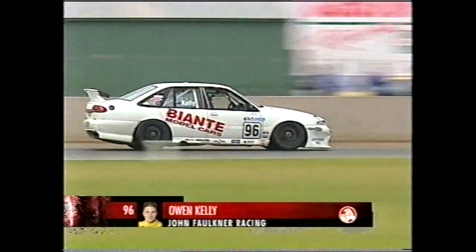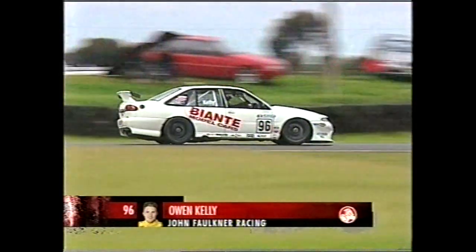Simon Wills, just a brilliant drive in difficult conditions, changeable conditions. The track was a little bit greasy, a little bit wet when the race started. Looks like it's dried out a bit now. The strong winds that blow across Mallala Raceway really helping to clean this circuit. Owen is in 4th place in the championship coming into this round, and good to see him having a good run in the Bianchi model cars entry.